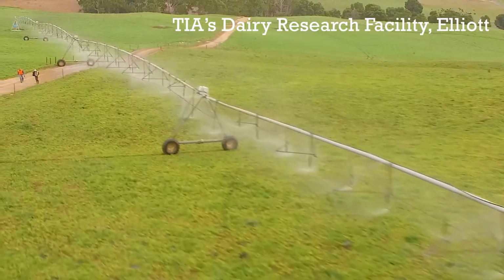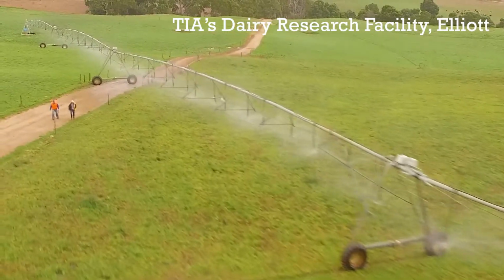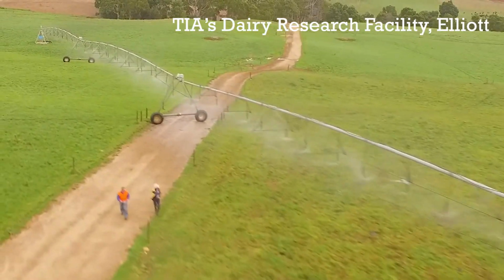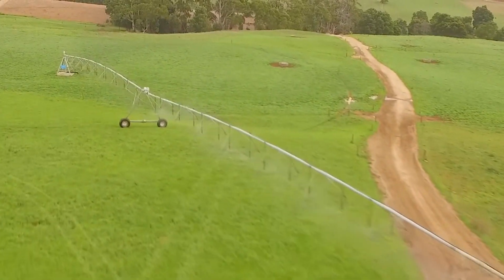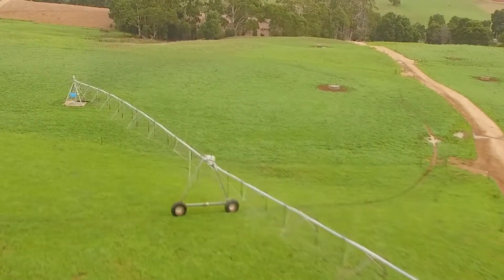So they developed it in cotton and other industries, and it's been transferred across. So that's the beauty of the Rural R&D for Profit program. We're working with a whole heap of different industries, and we're benefiting from each other. And we're taking what's been developed in another industry and now applying it to something like pastures.